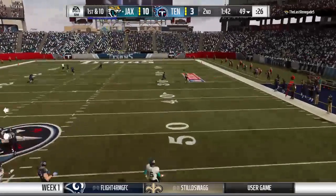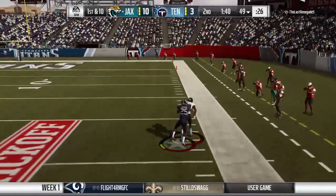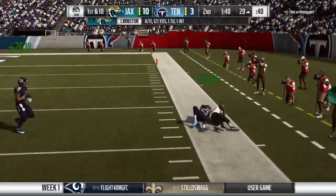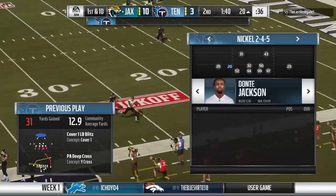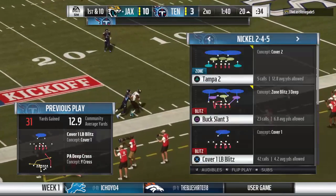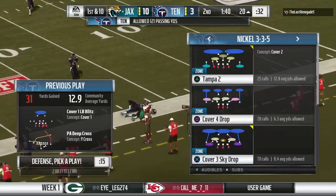Sliding out of the pocket. He'll get this over to Westbrook. It's complete. That goes for a gain of 31. Looked like the defense put pretty good pressure on him, but he's able to flush out to his right to try and evade people. On the run, had to get on his horse.